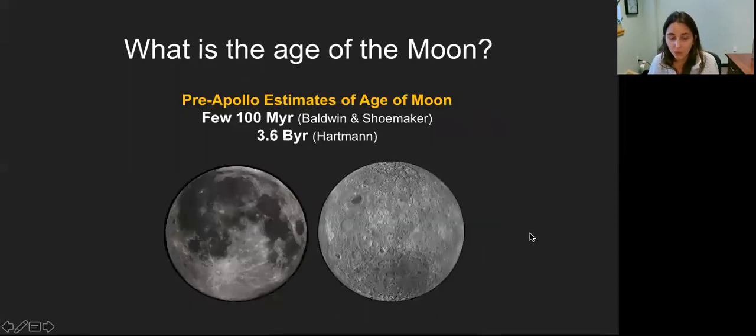Before Apollo, we had 2 estimates. One was that the moon was 100 million years old. The second was the moon was 3.6 billion years old. These are very different ages. The moon is very young or the moon is really, really old. Okay, this was our best guess, which in all honesty is not really a guess when you have that far of a difference, right? You can't really do much with that.